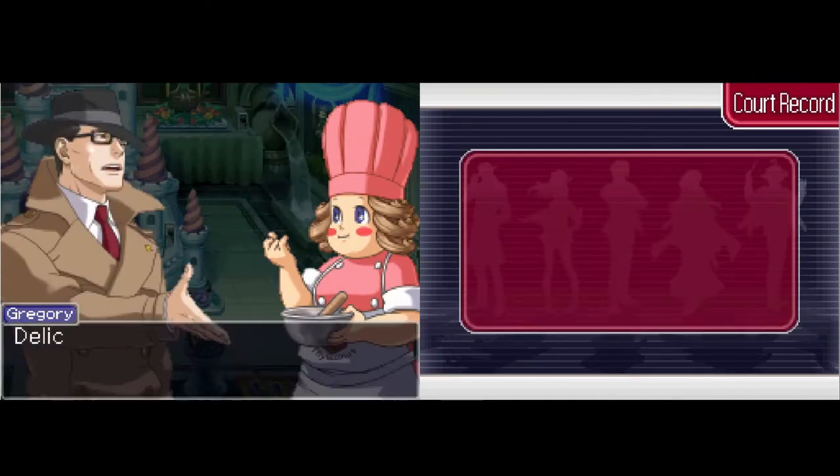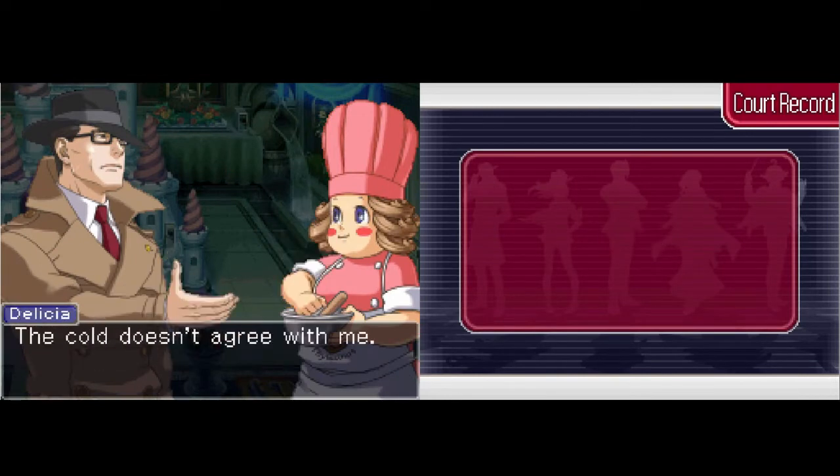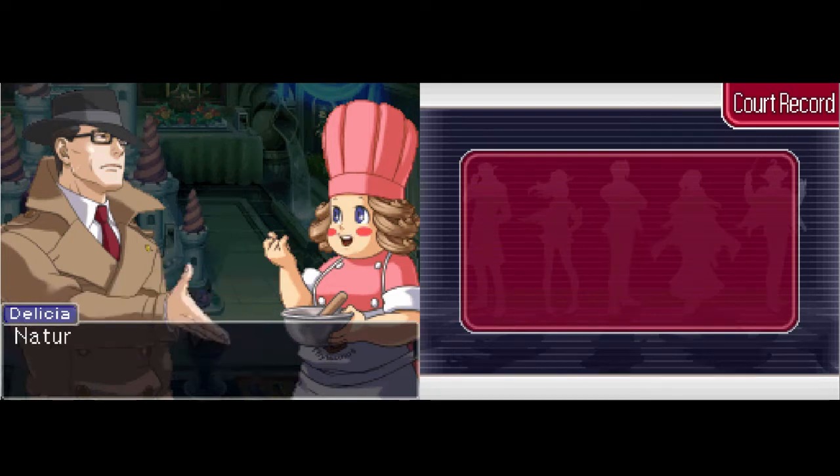Room temperature. Delicia, why is the room temperature set to 68 degrees? The cold doesn't agree with me. Plus, it's bad for the body. This figure doesn't just maintain itself, you know. Yeah, the chocolate does.